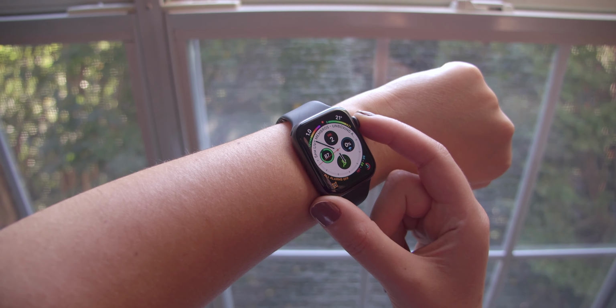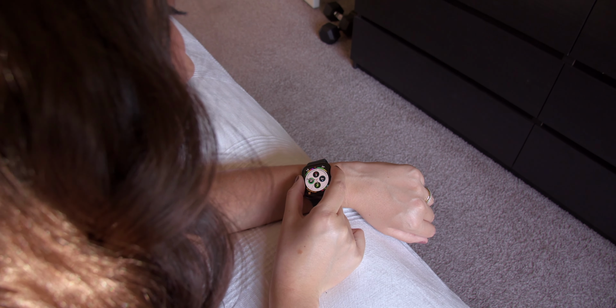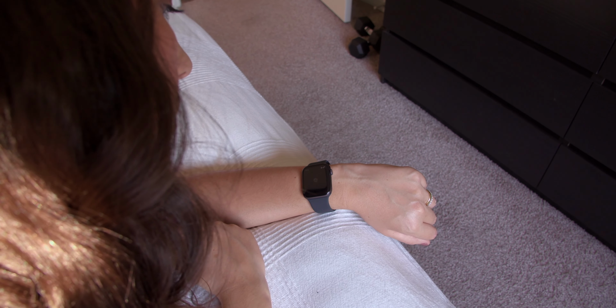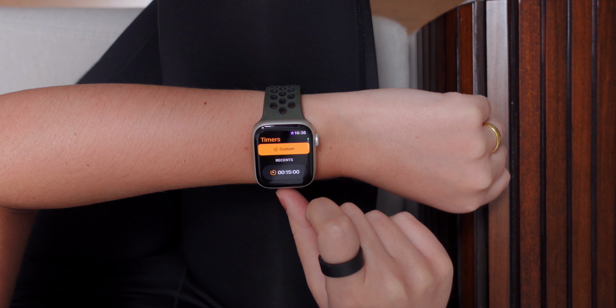In fact, if you have the Apple Watch Series 7, for example, and are thinking about upgrading to the 8, I would wait for a new update with more changes because I don't think the body temperature feature justifies the upgrade. And number 3, battery life.